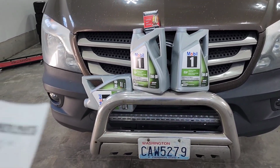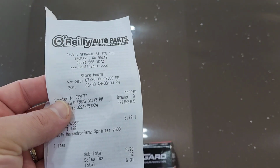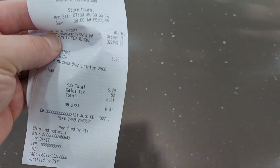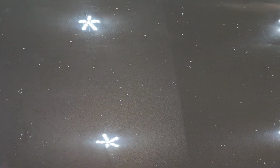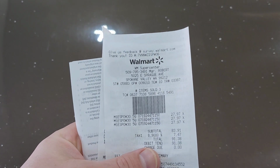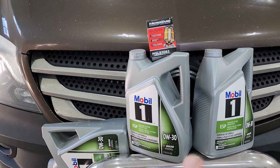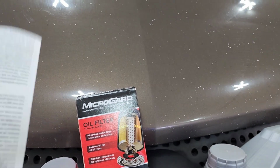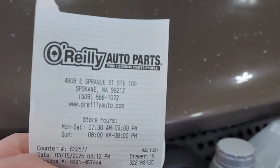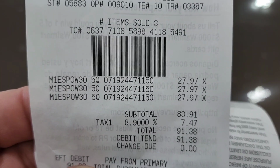So this oil change, before tax, $78.59. I'm not going to include my tax for you guys because every state's tax is different. But just so you guys know, ours is almost 10%, by the way. But here it is, $78.59 pre-tax for changing the oil yourself and buying the correct grade, the correct everything at Walmart. And the oil filter, like I said, Walmart didn't have it, so got it at O'Reilly. Here's the receipt, $5.79. And the oil right there, $27.97.